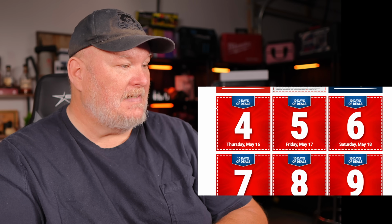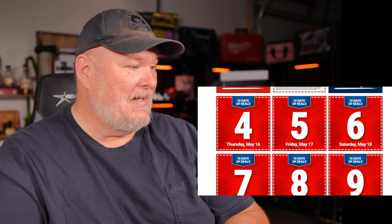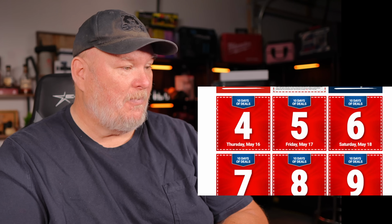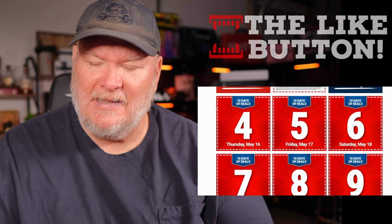Day 7 is the Icon foldable LED slim light for half, $20. Day 8 is the bronze shop light for $25. Day 9 is the Icon snap ring set for $30. And day 10 is the batteries for $4. Anyway, Harbor Freight killing it yet again.